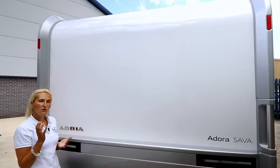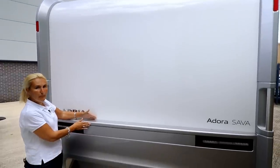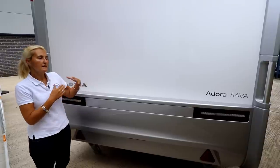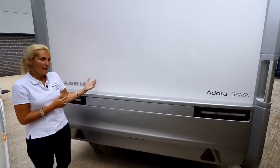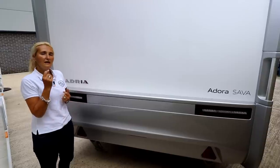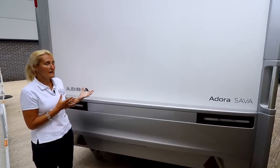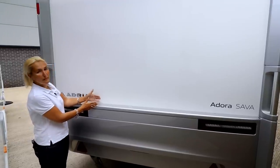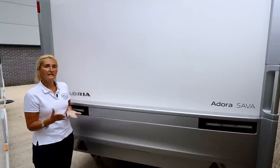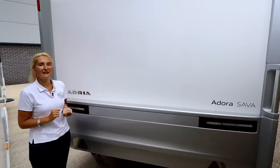What Adria have done, which is really clever, is they've reduced the size of the rear bumper, which was always big and chunky, and they've increased the inside space, because a caravan to tow with a car under 3.5 tons basically can't have a body length over 7 meters. So Adria have reduced the bumper to give us more space inside. Let's have a look inside at this new layout, because it is beautiful. I'll see you inside.